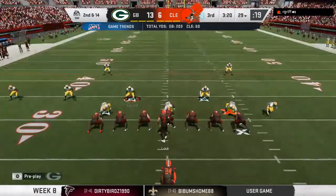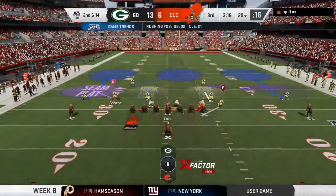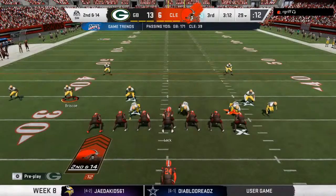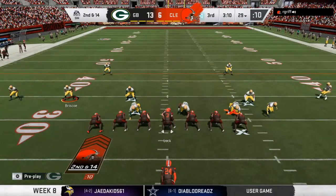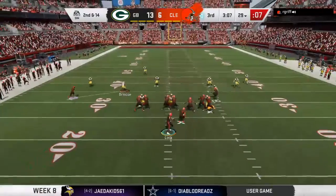So after the sack, here's 2nd and 14. Hey, lock it. Let's go. Under crunch. Hey, exit. Watch 98. 98's the mic. I'm here all day. Let's go. Now Locke.